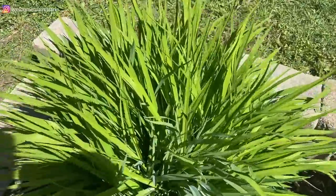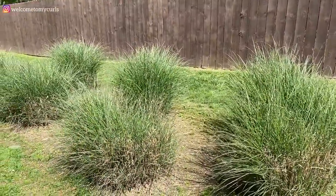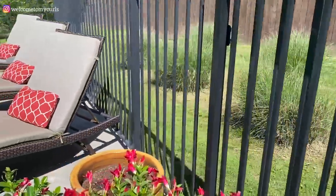Let's see if there's any blooms. I don't think there are. No, not yet. Soon enough. And this is all of our fountain grass. We call it wheat. And this stuff will get about 7 feet tall. And it is beautiful out by the pool.